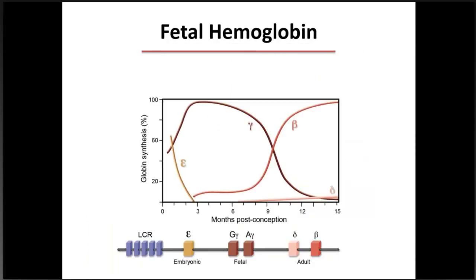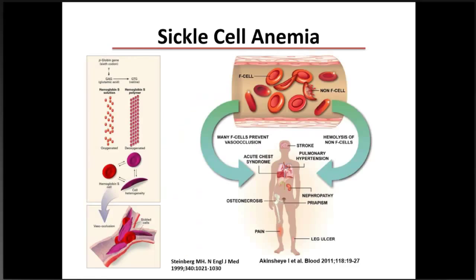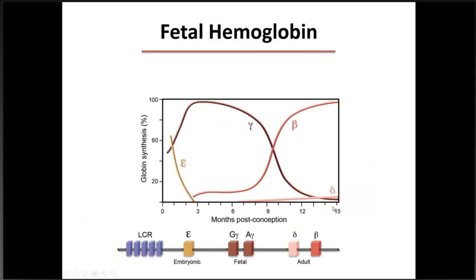So if we are able to increase the patient's fetal hemoglobin, which as you can see is a different gene from the beta-globin that contains the sickle mutation, we can help them make a different type of hemoglobin that doesn't sickle. And if there's enough in an individual cell, it's called an F cell, and it acts pretty much like a normal non-sickle red cell, and can prevent many of these clinical complications.